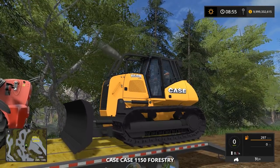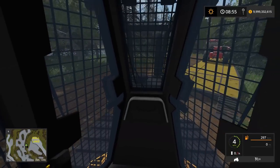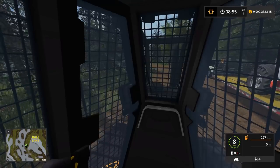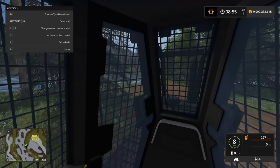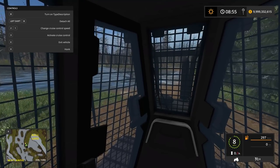The dozer, baby. This thing is amazing. The interior view is kind of a little sketchy because it's tough to see, but this is how the forestry dozer is meant to be. Now, this winch, I got to get the controls all up and figure them out. I pretty much got them figured out, but you guys got to check this out.